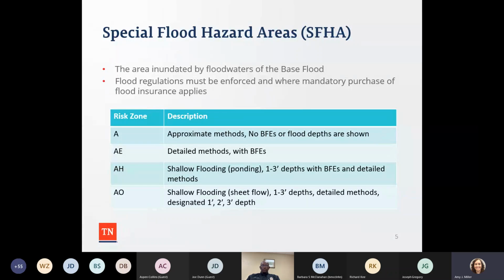When you look at a flood insurance rate map, there are different flood insurance risk zones. Each of these risk zones, whether it's A, AE, AH, AO, have different meanings and different standards. You can see from this chart that Zone A is approximate methods. You'll just see a gray blob on a map. It'll say you have floodplain in this area, but there are no base flood elevations. There's no flood depth shown. It's just an area that is susceptible to flooding. It can be inundated, but you don't have any additional information.